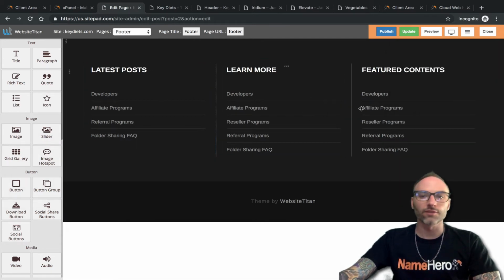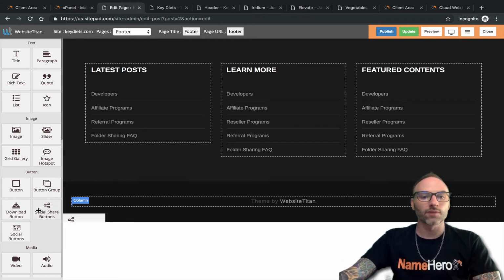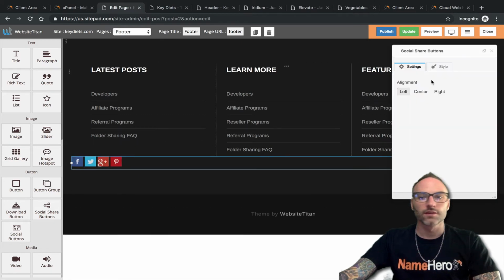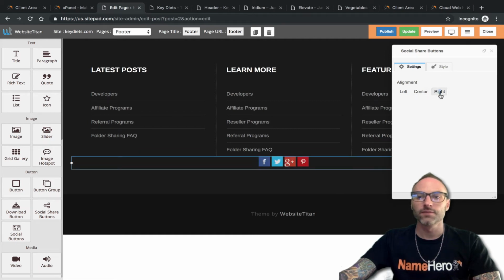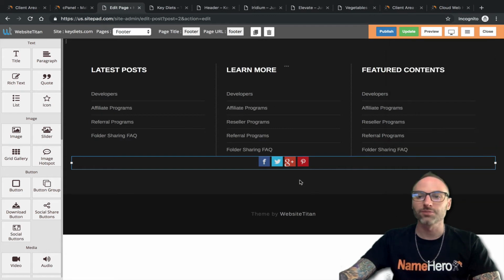But really for a footer, I like the links. If you wanted to add social share buttons, we could click these on here and drop these on to here. So if I wanted to add Facebook, Twitter, Google+, and Pinterest, I can easily drop those on here. This talks about where I want them: left, center, right, wherever I want it. I like it. That looks better centered maybe. I don't know, we could just play around with it.